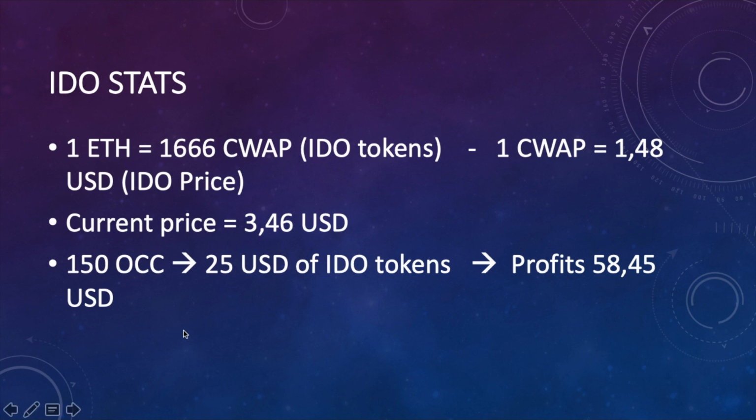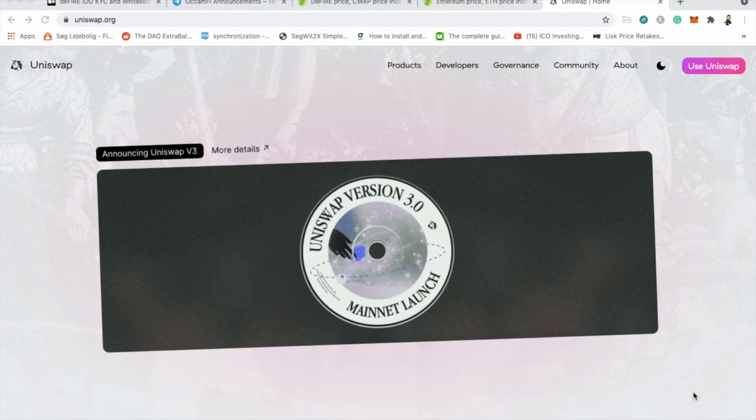So I think that has affected the price of this IDO. And it's also been mentioned in the Telegram group that if you had 150 Occam tokens staked and you were so lucky to get into the IDO, you would get $25 of IDO tokens. And you didn't have to pay for these IDO tokens. You will just get $25 of IDO tokens. And since they have gone up by more than 2x, that means that if you had staked 150 Occam tokens, you have profits of $58.45.